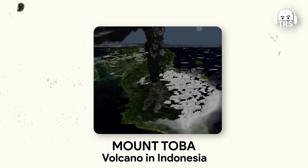When did we last see something like this in the Indian context? Now brace yourself, 74,000 years ago. We had an event, a super volcano in Sumatra, Indonesia, referred to as Mount Toba. This was so big and was aimed towards India. It put so much particulate matter on the earth that India and Pakistan were covered by 5 meters of ash. Can you imagine this?